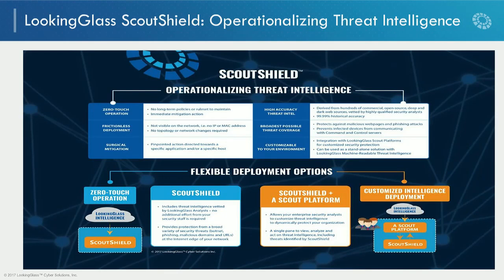What are the sources of MRTI, and how do we acquire them? Machine-readable threat intelligence is an existing threat feed, which is a function of LookingGlass' own proprietary algorithms, third-party feeds, as well as some open-source feeds. Within the LookingGlass proprietary algorithms, we have ways to crawl the surface web, deep web, and dark web. The deep web is your social media, Twitter, Facebook, and the dark web is the Tor/Onion network.